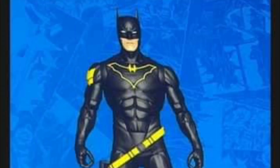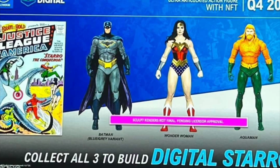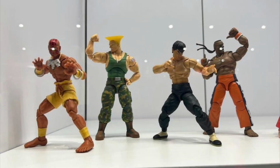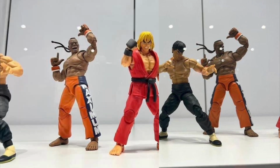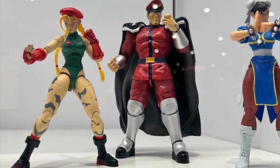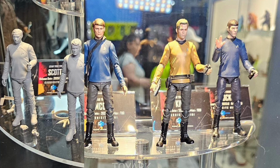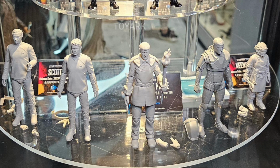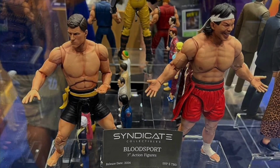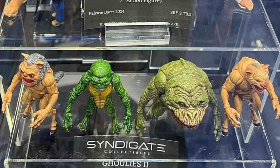Then from Hi-Ya Toys, they have a bunch of Street Fighter figures. These things are usually priced really well, and the detail looks really nice on that. And they're also making some Star Trek figures. It looks like they're going to be in that 6 to 7 inch scale line also. Looking pretty sweet there. Now from Syndicate Collectibles, they have a bunch of 7-inch scale figures here.